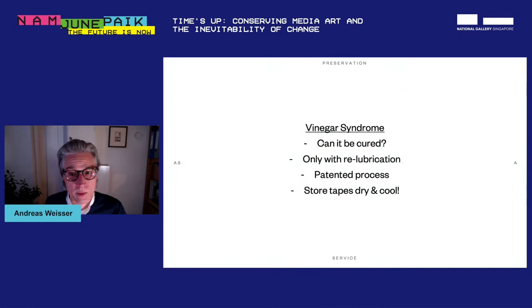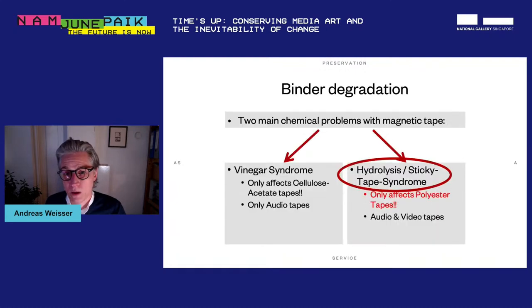So the question you might ask: how can the vinegar syndrome be cured? Well, there is so far only one viable solution, and even this is not working with every tape. There is a patented process of re-lubrication which can help, but it's not always successful. That's why it is always recommended to store tapes in a dry and cool place. But we are not finished with chemical problems yet.